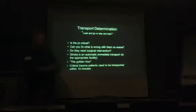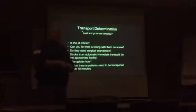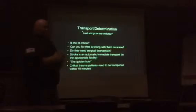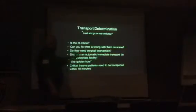Okay, at the end of your primary assessment, you're going to want to make a transport determination if you haven't already. So the questions that you're going to want to ask yourself are: is the patient critical enough to warrant just loading them and trying to do your interventions on the road on the way to the hospital? Can you fix what's wrong with them on scene? Do they need surgical intervention?